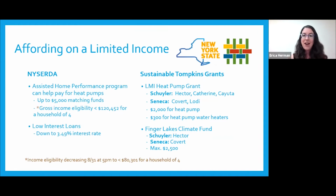Now, there are other incentives that our contractors through our program can braid nicely together to help make things more affordable. Everyone can get the NYSEG incentives if you're with NYSEG Electric, or if you're with Con Ed or some other companies, they have similar incentives. But NYSERDA also offers what's called the Assisted Home Performance Program. That's traditionally used for weatherization, but sometimes we can get approval to divert some of those matching funds, up to $5,000, towards certain types of heat pumps. The current income cutoff for that program is just about $120,000 for a household of 4. But I want to let folks know that at the end of this month, that program's income eligibility will be shifting. So if you don't want to miss out on an opportunity and you think you may be affected, reach out to me and we'll get you situated.